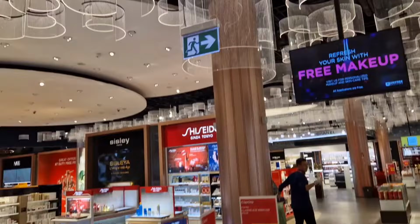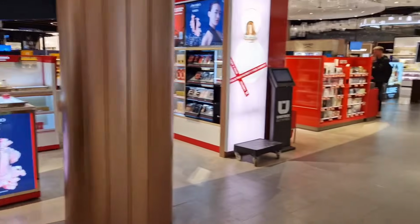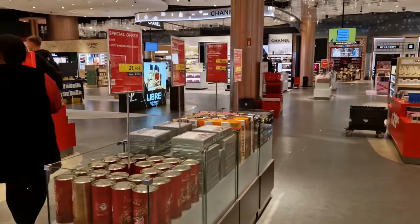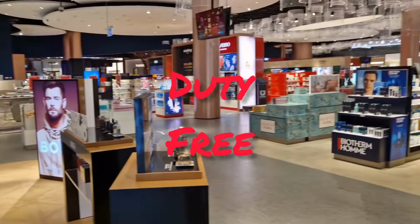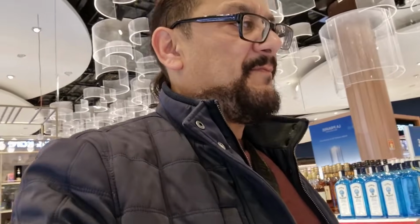But the decoration here is very nice. Look at the effects that they've got there. And what we'll do is just have a quick look to see what they've got. So walking down the duty free, plenty of perfumes. Price wise, compared to other duty frees, it's quite reasonable. It's not that bad. I'm gonna go and have a look at the cigarette prices, see what they're at. But otherwise, perfumes similar to or cheaper than Google prices, so it's not bad.